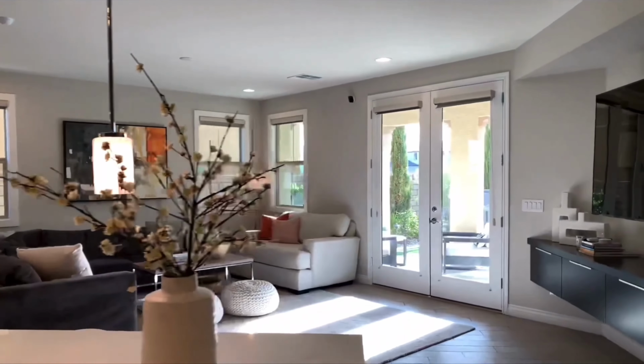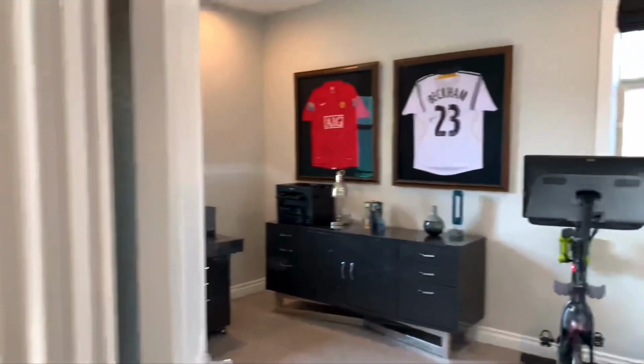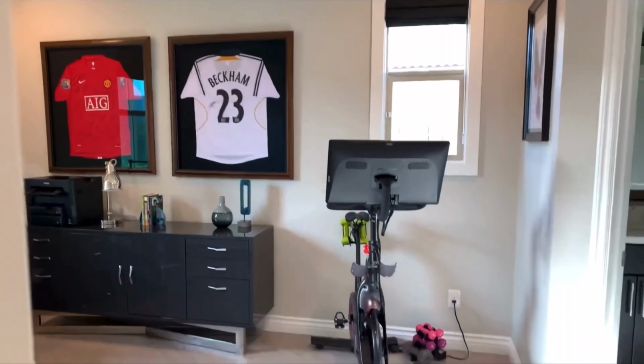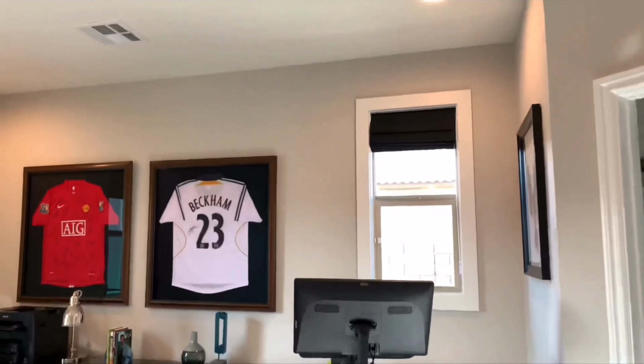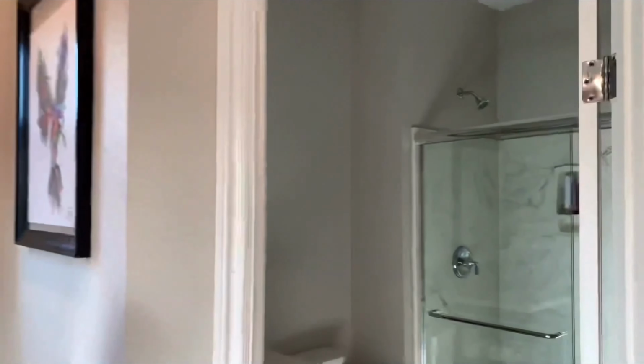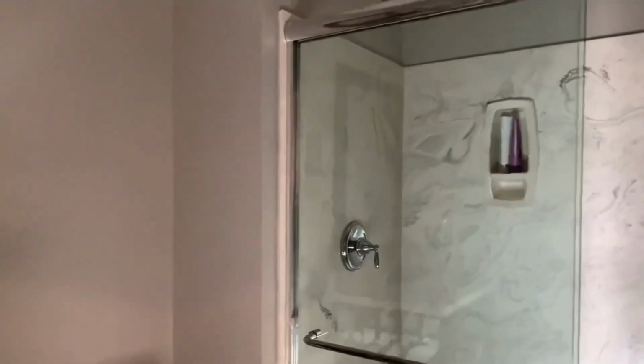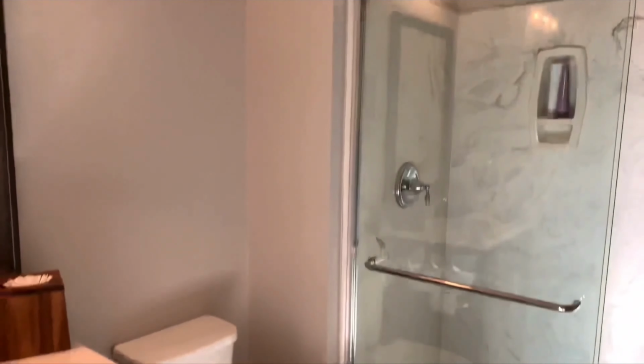Coming on over, we have an open floor plan again. To our right, we have our first bedroom with bathroom. It's about 12 by 12. And your shower.